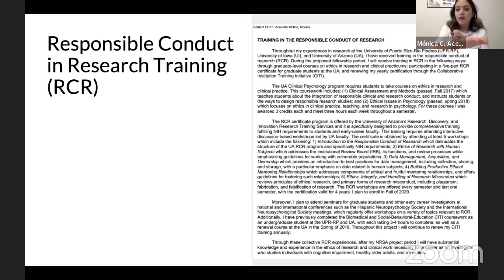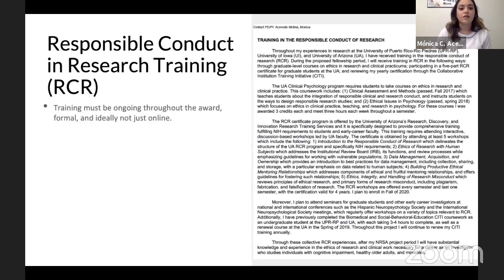Okay, so here, Michelle, I think, asked the question about the CITI program. There is actually a part about responsible conduct of research training. It's a page. You are going to talk about the training that you have in responsible conduct of research and also what you will be acquiring throughout your time being funded by the fellowship. It should be ongoing. Ideally, it should not be online, but this is before COVID, so it's probably going to be online.